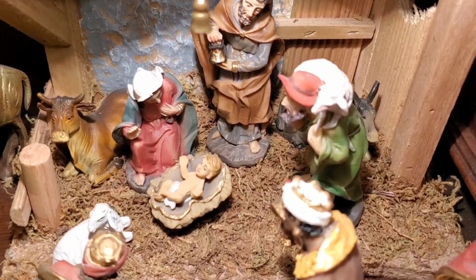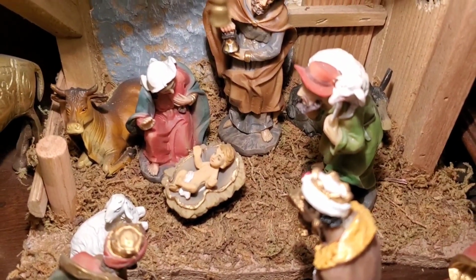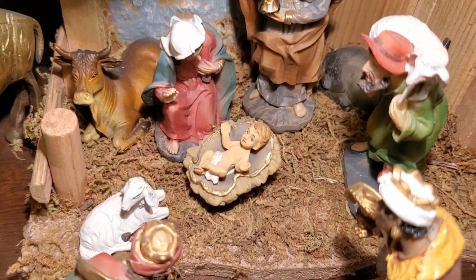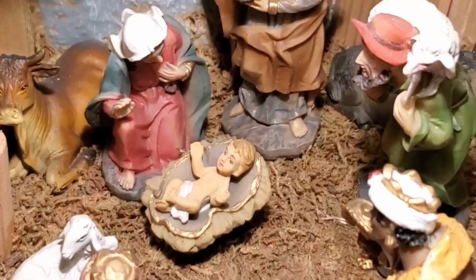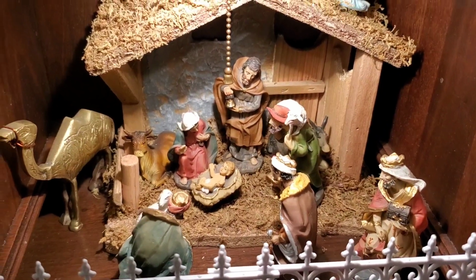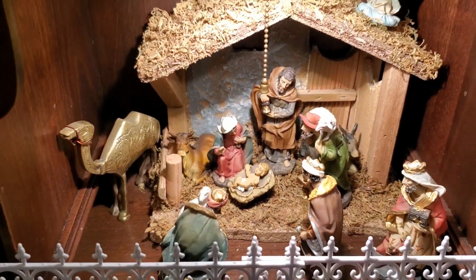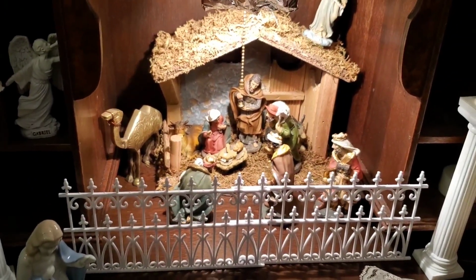They remind me of the wonderful feelings that I have being a mother of 6 children, and my grandchildren, and all the wonderful children in the world. And to me, every child that's born is the face of God. So I love nativity sets. They're so beautiful and picturesque. And here's this lovely camel that was my sister's, that she contributed to this nativity scene. And I have these little gates that I put in front of it.